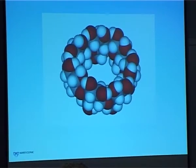So it was found that if you take mice with Niemann-Pick that are 7 days old, and you give them one injection of this compound, they live for twice as long.